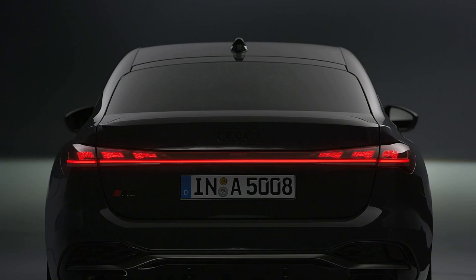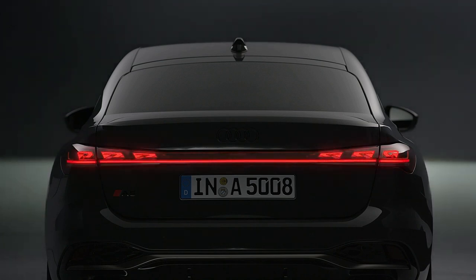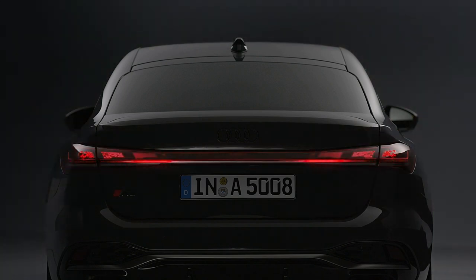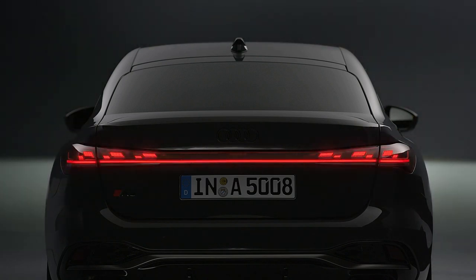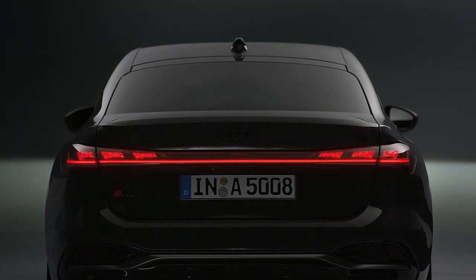US-bound AE5 will offer a choice of two engines. The AE5 gets a 268 horsepower 2.0-liter turbocharged four with Audi's first use of a variable turbine turbocharger. Moving up to the S5 brings a twin-turbocharged 3.0-liter V6 with 362 horsepower. Both engines get dual-clutch automatics and a hybrid system that consists of a 24-horsepower electric motor with 170 pound-feet of torque connected to the transmission output shaft.